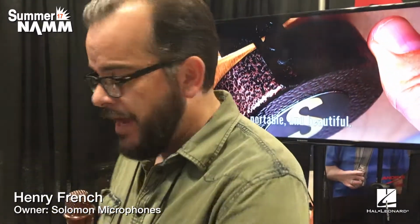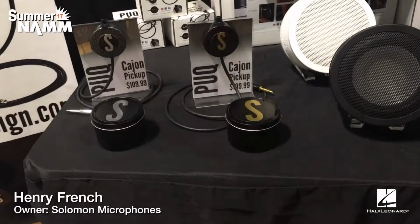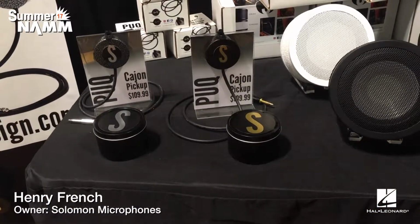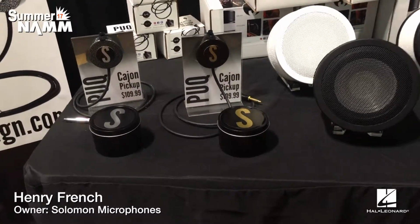So what we did was come up with a tactile transducer, which you see over here. This guy mounts directly to the structure, and in doing so, you get your sound, your source, directly off of the structure, which gives you 30% more headroom, number one.